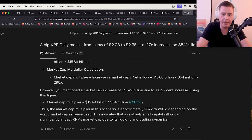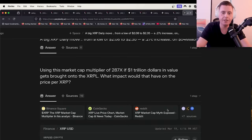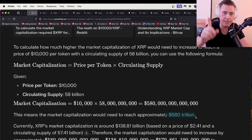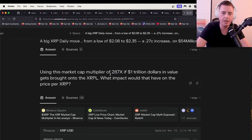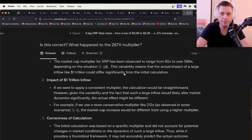Let's see, this one came with a 287x multiplier. It said 287 to 290. And then I asked it, if we put $1 trillion into this at a 287x, this would give us a $287 trillion market cap with 1 trillion. If we remember back here, we need 580 trillion to get to 10K. Using this information, we can see that we are almost at that number just with $2 trillion, right? Pretty insane. The multiplier effect has a very, very big difference.